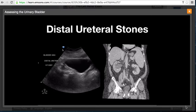Now, distal ureteral stones. Remember, stones are frequently hung up distally, and therefore you've got the ability to use the fluid-filled bladder as a window and look for these stones. The stones that occur anywhere between proximal and distal in this region here are going to be very difficult to find, but fortunately these stones can be very easy to find.